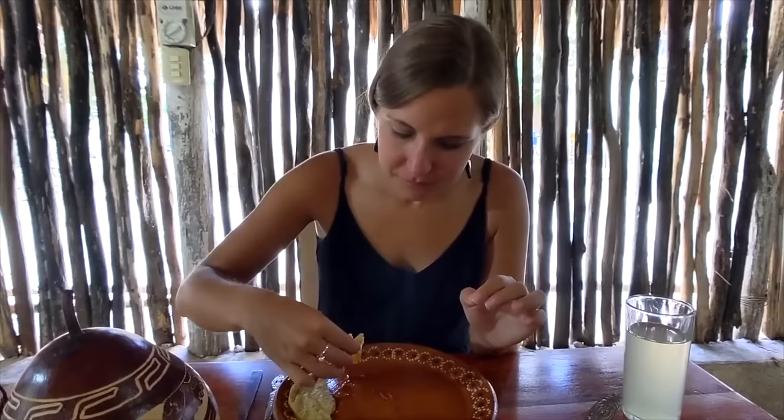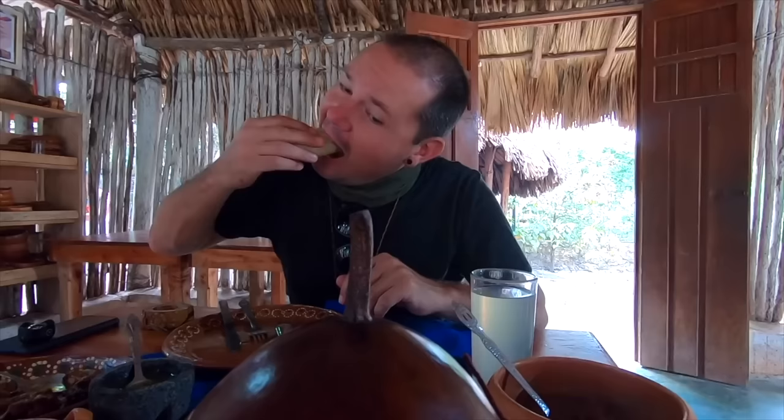Oh, I'm so excited. Oh my god. This is so good. Wow, the texture of the pork is so soft and smooth and tender.